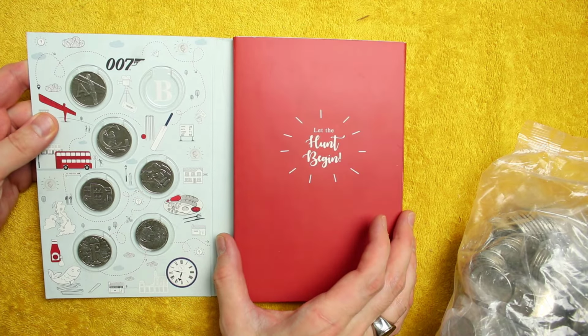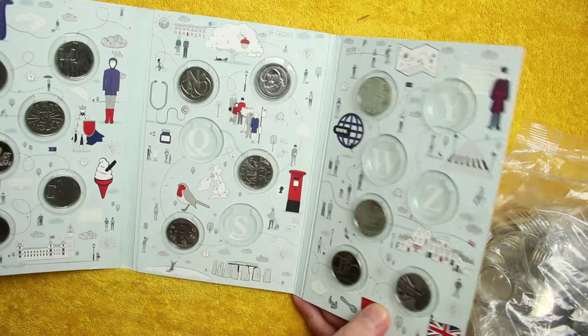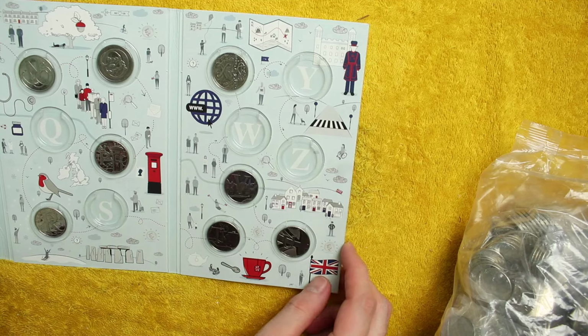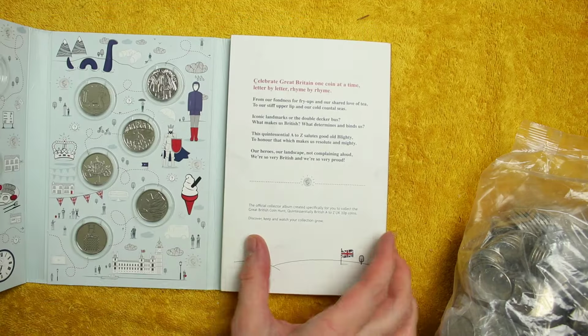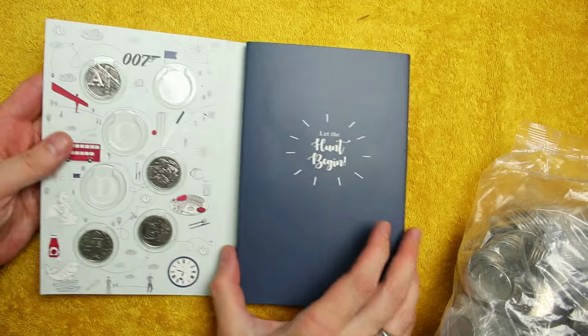We've got A, C, D, E, F, G, H, I, J, K, L and M, N, O, P, R, T, U, V and X. So any of those last 6 would be fantastic, but we have started another 2018 book. This is my third 2018 book, and we're making good progress in this one.